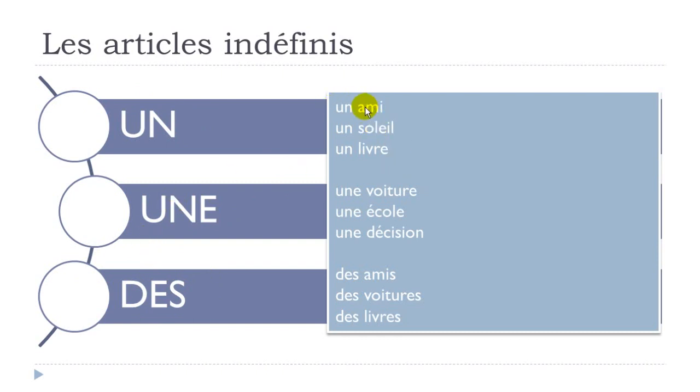All right, let's see a few examples now. Okay, here ami means friend. Okay, un ami, and then we tend to make this little link between the two. Un ami. Okay, soleil, sun. Un soleil. Livre, book. Un livre. Voiture, car, feminine. Une voiture. École, school, feminine form as well. Une école. Décision. Une décision. Don't ask me to translate this decision. Come on, please.